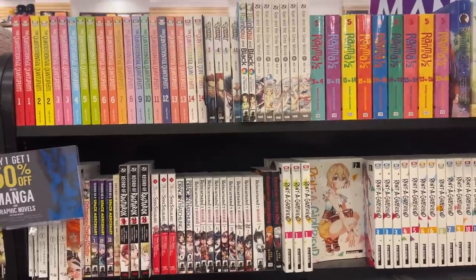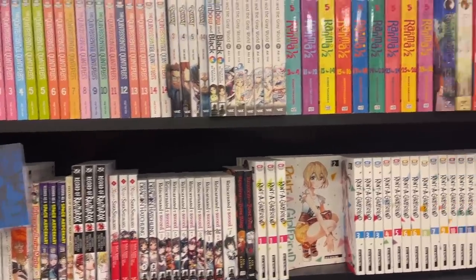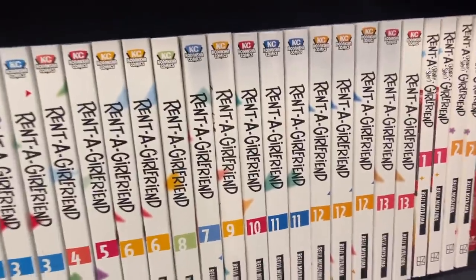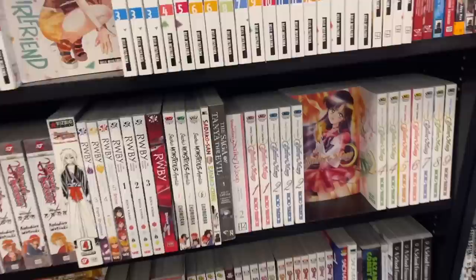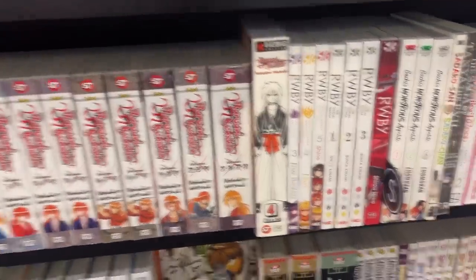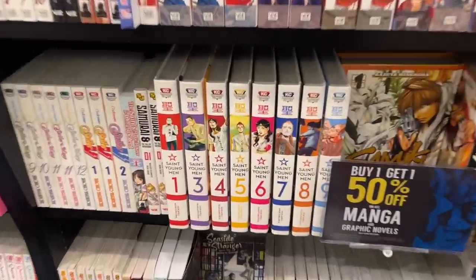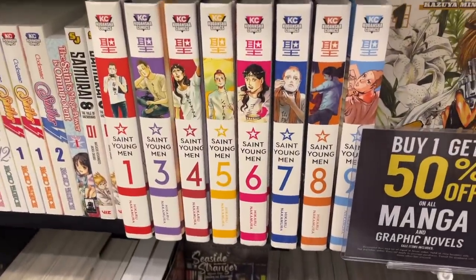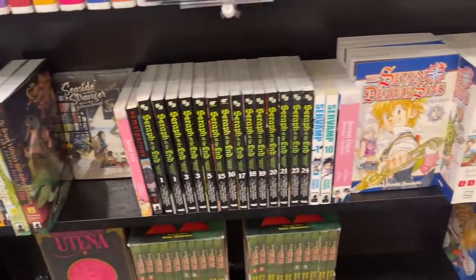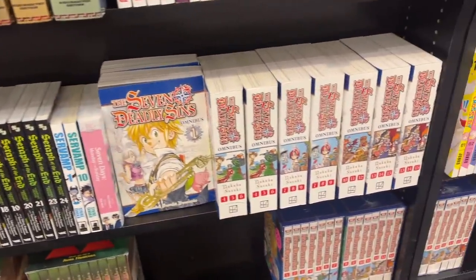Let's see, Quintessential Quintuplets. Surprised they still got so many singles. I feel like that series kind of fell off in popularity. Rent a Girlfriend. Rent-A-Mid, I can't even think of something funny for that. Rurouni Kenshin Volume 4, it's a pretty common volume to find for the Viz Bigs, probably the most common volume I've found. Saint Young Men, I'd like to check out, but I just don't want to spend all that money on the hardcovers, and I don't know if I'm going to like it.